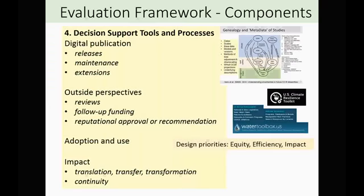And then the last component deals with what I showed you at the very start, which is the decision support tools and process component. So you can see here, digital publication is the equivalent of peer review. That itself is a big challenge. It's much more than just getting a DOI number, which ultimately is just about paying some fees and registering. But how do you deal with not just your initial release, but extensions and long-term maintenance of your tools and the decision processes they support?